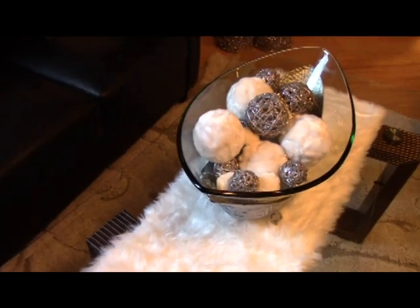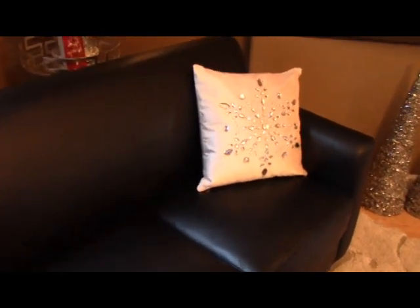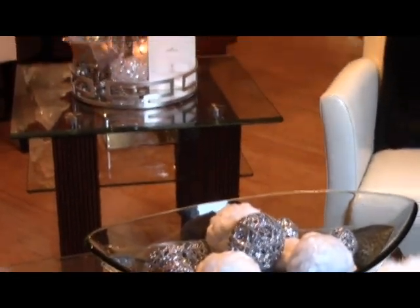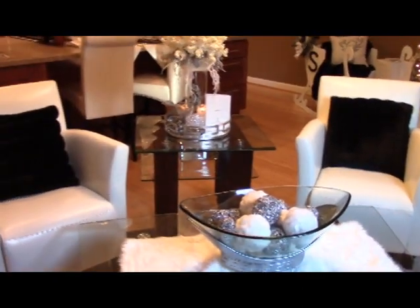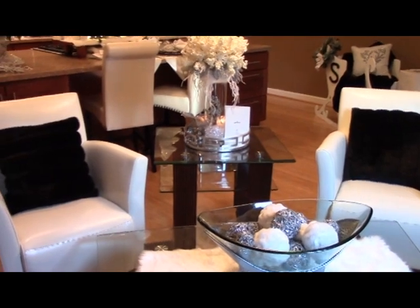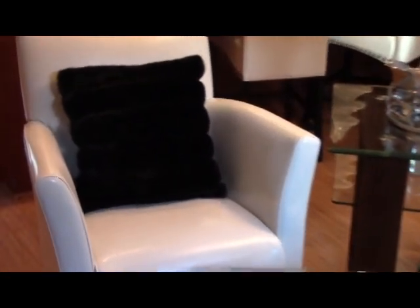On the left side of the coffee table, we have a love seat that has a beautiful starburst, or I should say snowflake, pillow on it. This was also in the Christmas haul. And right across from the coffee table, you see 2 club chairs and a center table that has a centerpiece. There's that touch of black there that I talked about earlier, just to break up some of that white. It's a black mink pillow.